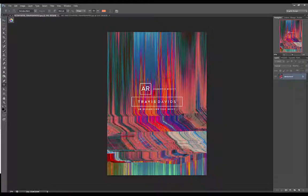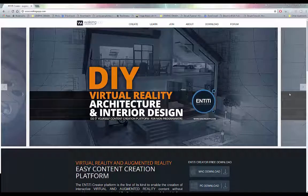Right, so let's head into the app now, and we'll just do a quick tutorial. I'll show you how to set things up so that you guys can start playing around with some augmented reality. Alright guys, I know I said let's jump into the app, but you probably don't even have the app.